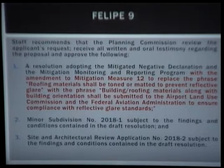2, approve minor subdivision number 2018-1, subject to the findings and conditions contained in the draft resolution. And 3, approve site and architectural review application number 2018-2, subject to the findings and conditions contained in the draft resolution. At this point, we would be happy to take any questions, and the applicant and the property owners are here to address any questions as well as our Cannabis Affairs Manager from the City of Hollister. Thank you, Abraham.